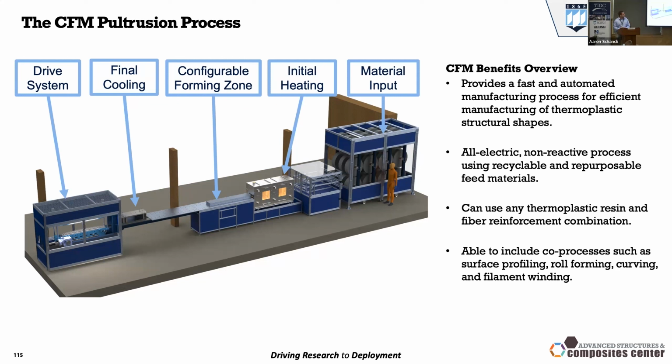Benefits: it's fast and automated. When my team runs this, we typically run it with one staff member and one student to help them out. It's all electric. There's no PPE required that some traditional pultrusion and other reactive thermoplastic pultrusion requires. And because of the thermoplastic feedstock used, which is commercially available and customizable, we can really use any resin type and any fiber type that we're interested in.